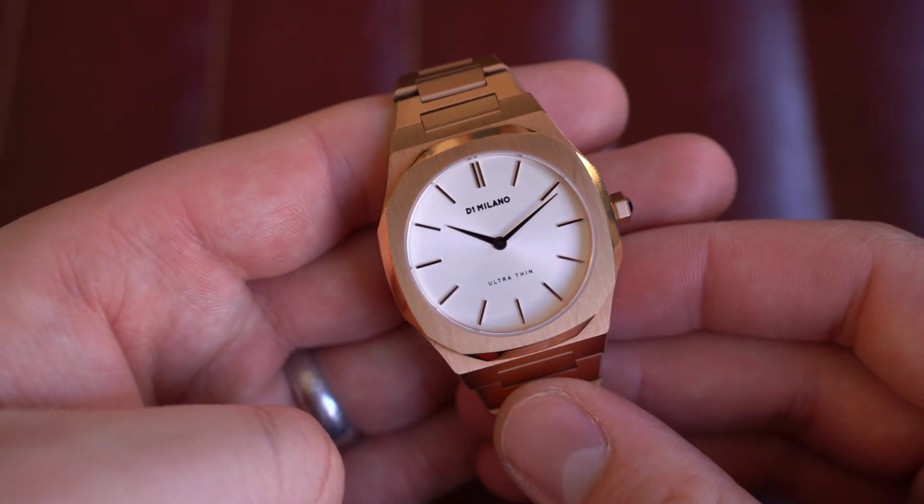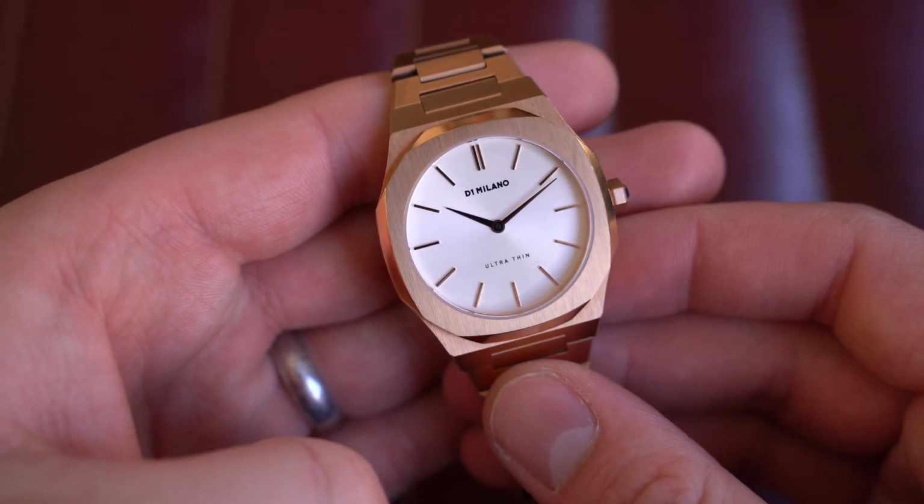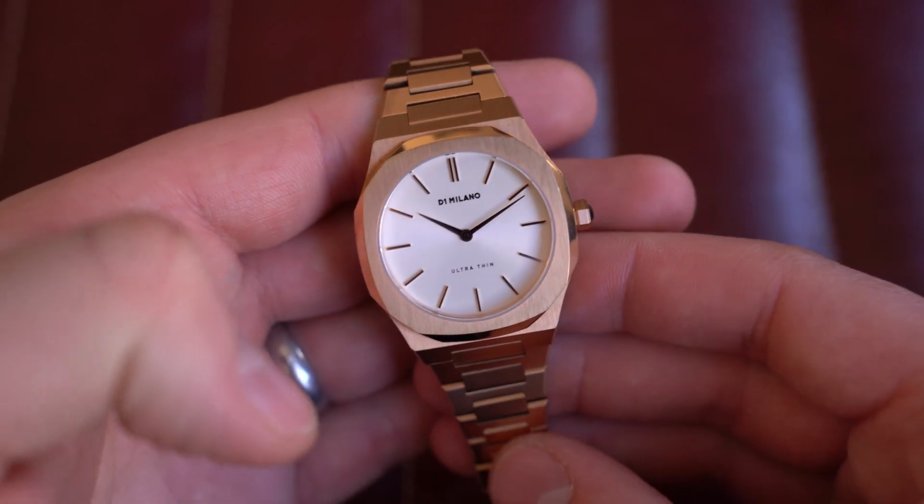A very attractive watch, either for a lady out there, or for you to gift to your lady and steal it from time to time, or just for you if you want to rock this. So go check it out on the website today.